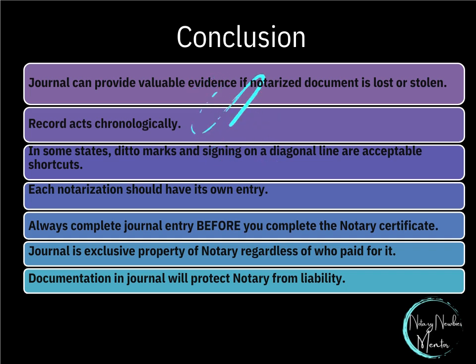And then always complete your journal entry before you complete the notary certificate. And why would you want to do that? Well, if something goes wrong and you can't complete the notarization, or there might be a number of things, you already have it recorded in your journal, you've already collected the person's identification and verified who they are before you move forward. A journal is the exclusive property of the notary, regardless of who paid for it. Documentation in a journal will protect a notary from liability.